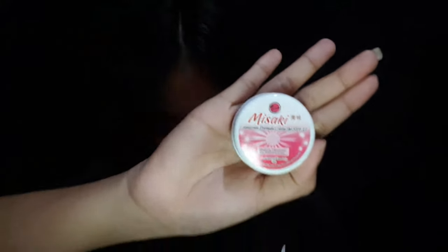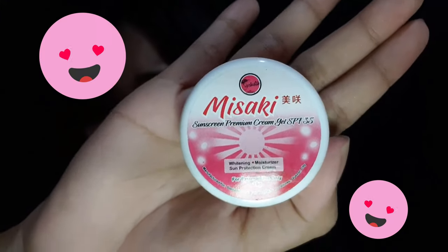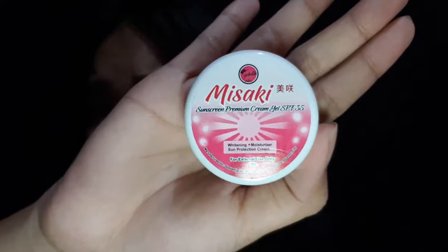Madami din siyang instruction dito, guys, sa likod. Tignan natin kung ano yung laman. So first, meron ditong cream. This is the sunscreen. Ito yung first na nakita ko doon. Ayan, sunscreen premium cream gel. This is for sunscreen.